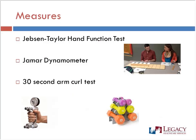We used the Jebsen-Taylor hand function test as our functional performance measure, which is a battery of 7 subtests measuring hand function in different ways. They include things like handwriting, turning cards, stacking checkers, simulated feeding, and moving objects around like cans that are of different weights. So it was a good assessment to use for the time and resources that we had to get a measure of function.